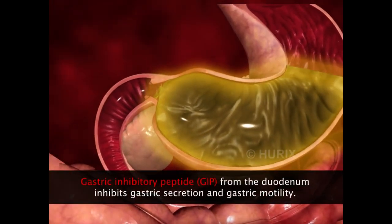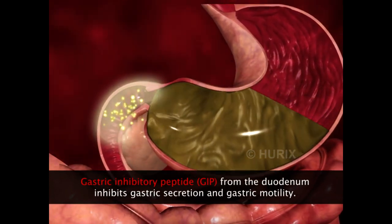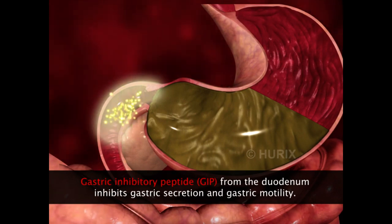Another hormone secreted by the duodenum is the gastric inhibitory peptide, GIP. This hormone blocks gastrin and gastric acid secretion into the stomach and inhibits gut motility.